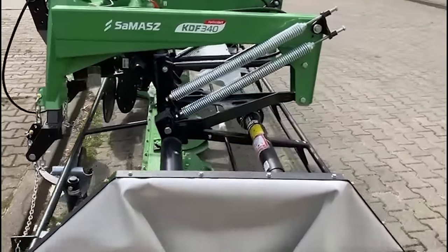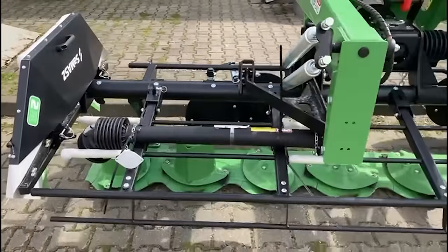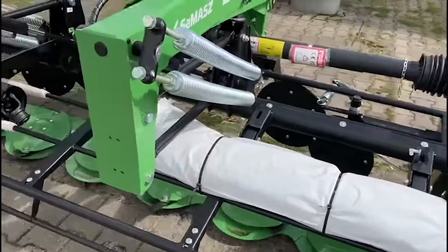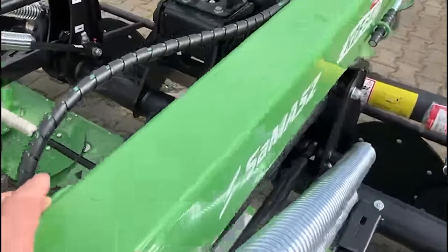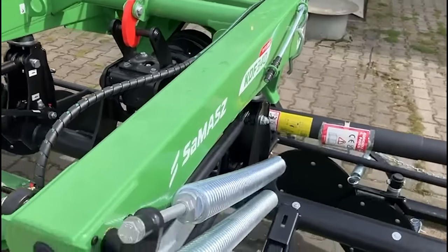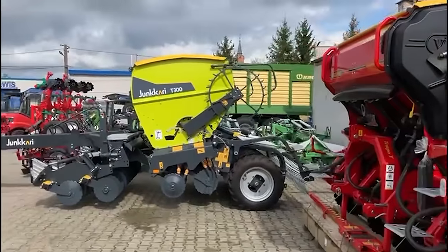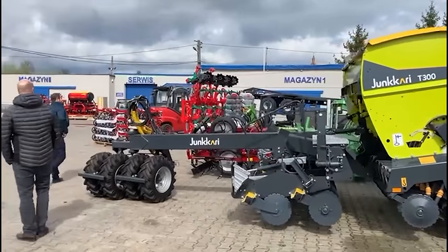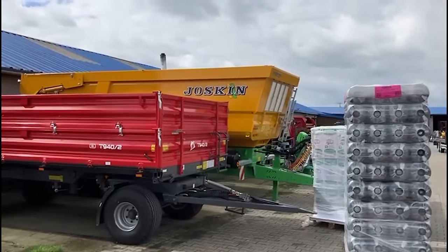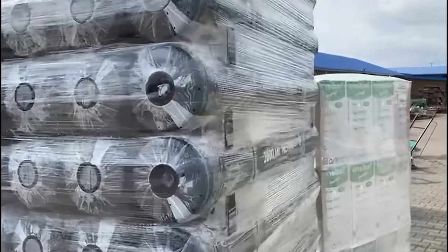Says me with the mower right behind me. There we go. That's what we saw being made yesterday in the factory. I have to say, it is very, very well engineered. Joshkin trailer, so it's the only brand of trailer here that I actually recognise. And it actually is the conventional type.